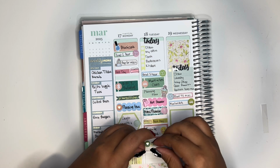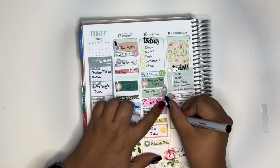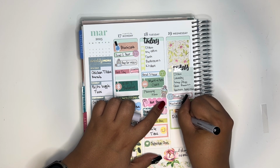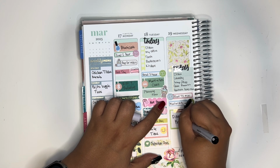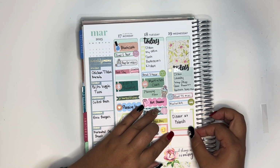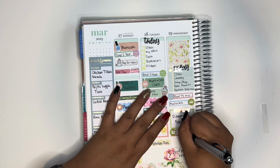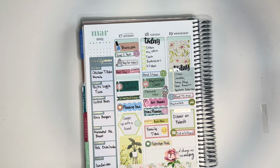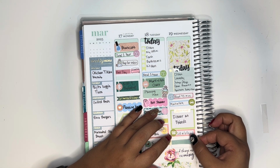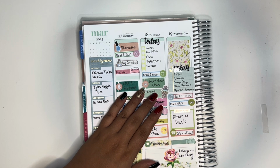And then we did have dinner at a friend's house. So I will write dinner at friends. And then I had another call with a friend. There we go. I will put this over there. Friend. And then the last item for Wednesday was, again, another rest day. There we go. And I found these little bed icon stickers, so I thought they were perfect for rest day.